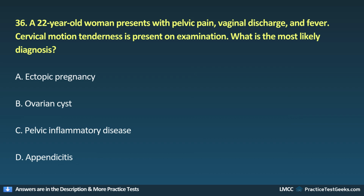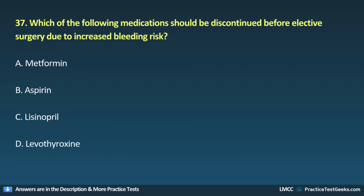36. A 22-year-old woman presents with pelvic pain, vaginal discharge, and fever. Cervical motion tenderness is present on examination. What is the most likely diagnosis? A. Ectopic pregnancy. B. Ovarian cyst. C. Pelvic inflammatory disease. D. Appendicitis.